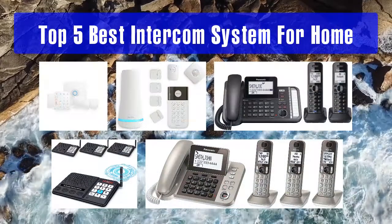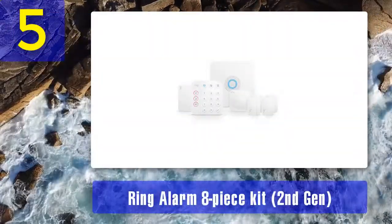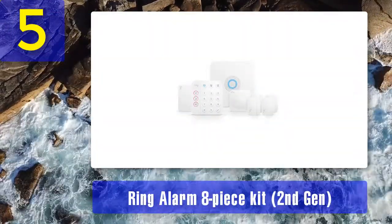Top 5 Best Intercom System for Home. Number 5. Ring Alarm 8-Piece Kit, 2nd Generation.